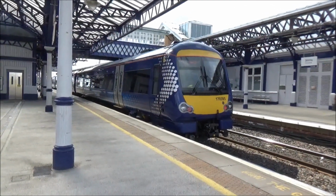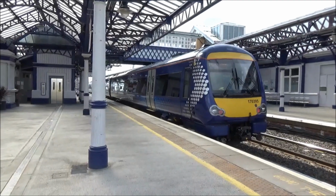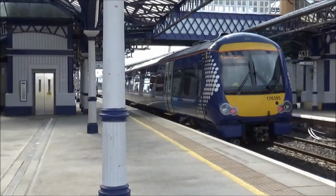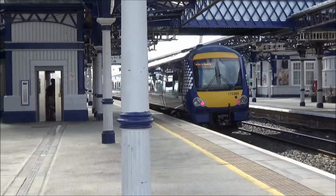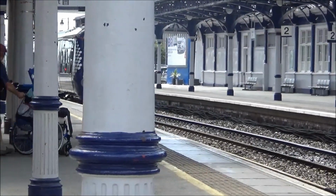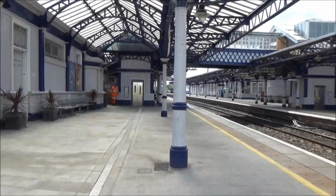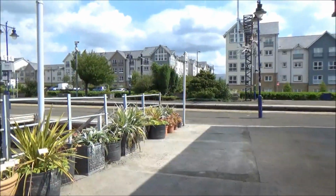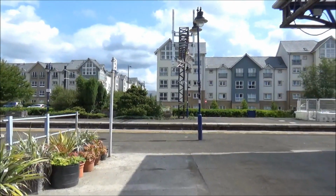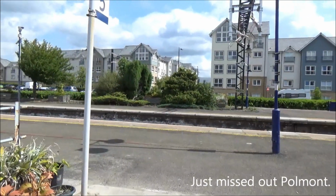Okay, departing now is the 11:37 ScotRail service to Edinburgh from Dunblane, 170395. So that's heading out now. The next stop for that one is Larbert. You've got Camelon, Falkirk Grahamston, Linlithgow, then Edinburgh Gateway, Edinburgh Park, and then Haymarket and Edinburgh Waverley. Now I'm hoping it's all clear in the descriptions below.